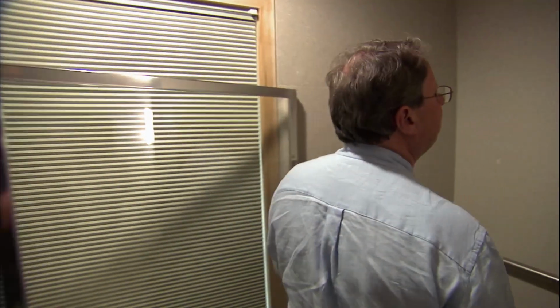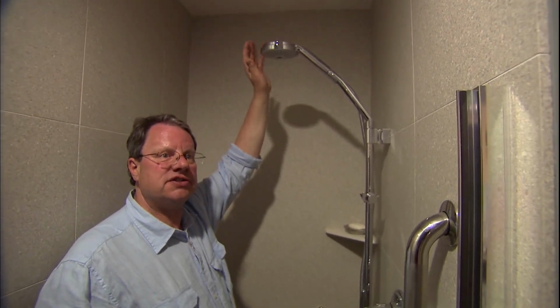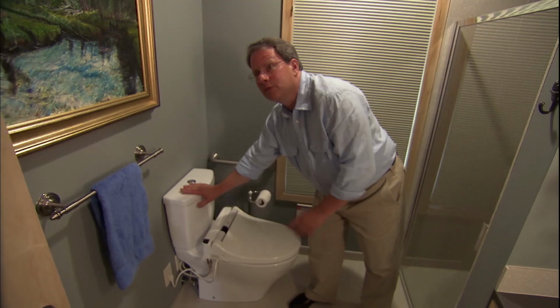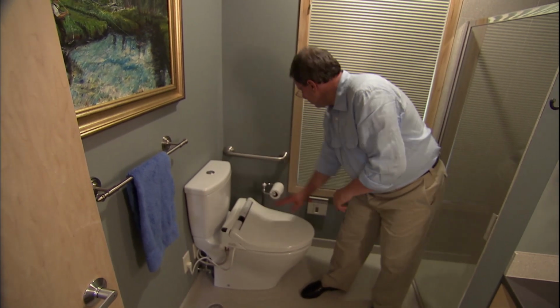And if you take a look at our fixtures, you'll see they look pretty snazzy, but they're actually low-flow fixtures. They use a very, very small amount of water. We infuse air, so we get a sense of much more water. So one of the things everybody asks me is, is there a computer on this toilet? There are two of them. First one is right here.